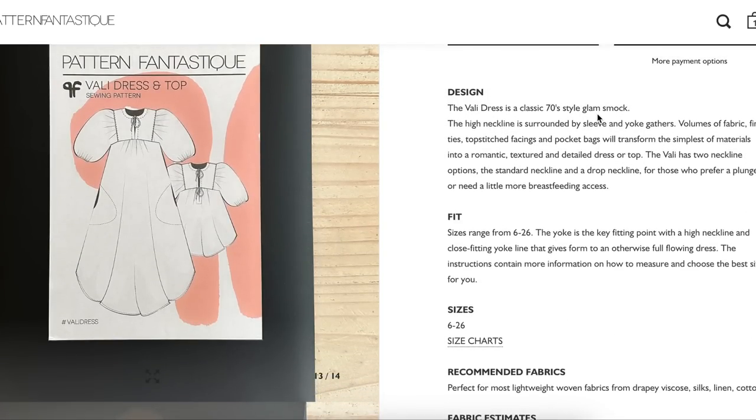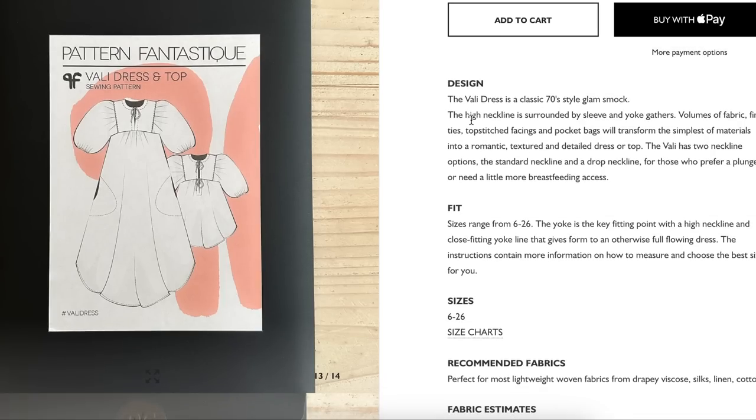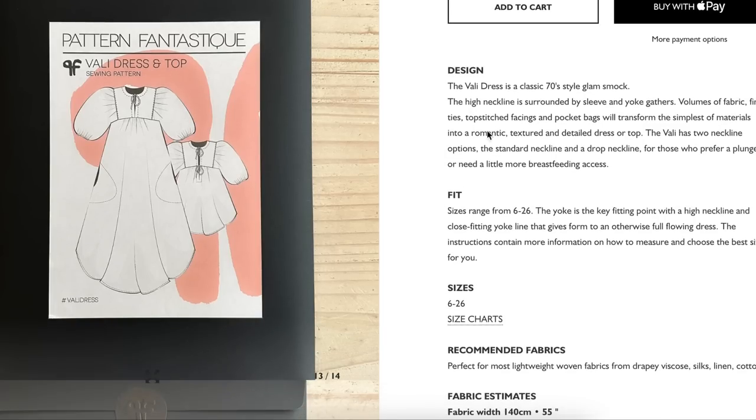70s style glam smock. High neckline surrounded by sleeve and yoke gathers, volumes of fabric, fine ties, top stitch facings, and pocket bags will transform the simplest of materials into a romantic, textured, detailed dresser top. Two neckline options, drop neckline and a plunge neckline. And also is suitable for breastfeeding.